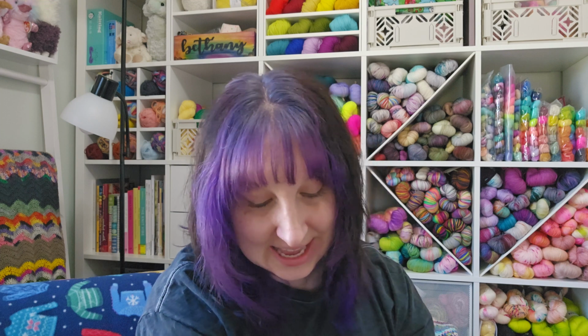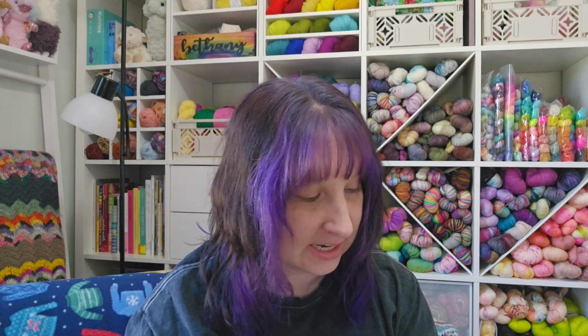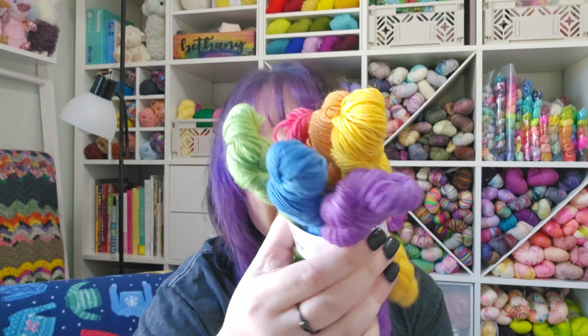The last thing that I purchased, not the last thing, there's one more thing after this, was some mini skeins, because as you can see, I don't have a mini skein problem, but there's a gap up there, and that obviously needs filled. I ordered these from Vicky Vera, I think. Correct me if I'm wrong. These are the Scoop mini skeins. It is a set of 6, and I got 3 sets.